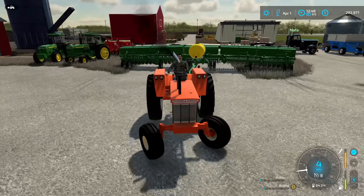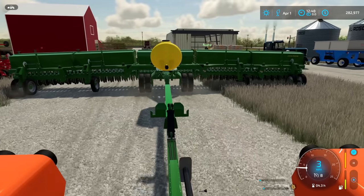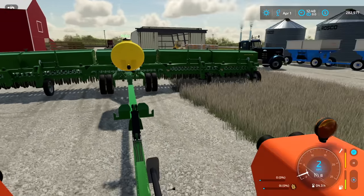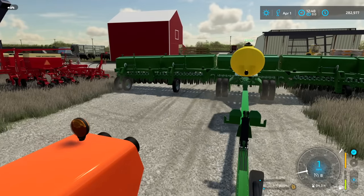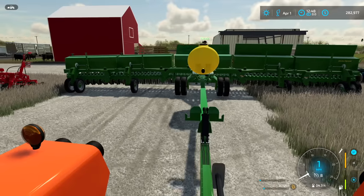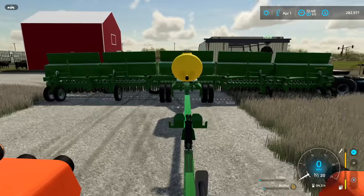There's no way. But we're going to back her up and get seed in her. So I'll just get her backed up, get her aligned. And there's actually an issue with this seeder where you can't pull it down the road when it's folded in. So you guys will most likely see us pulling it like this, even down the road, because the tires are catching when you fold it in. It's weird. Nate's getting those opened up and we'll get some seed in there.